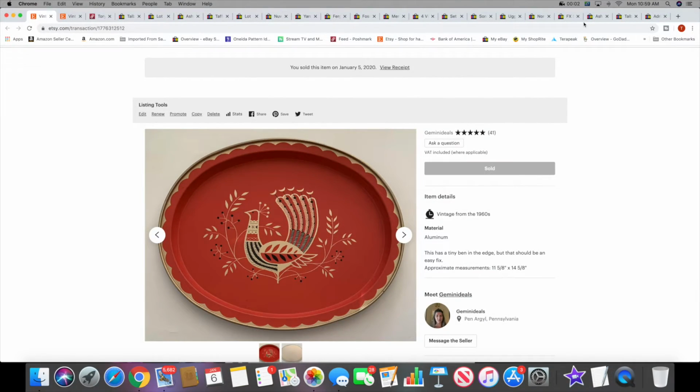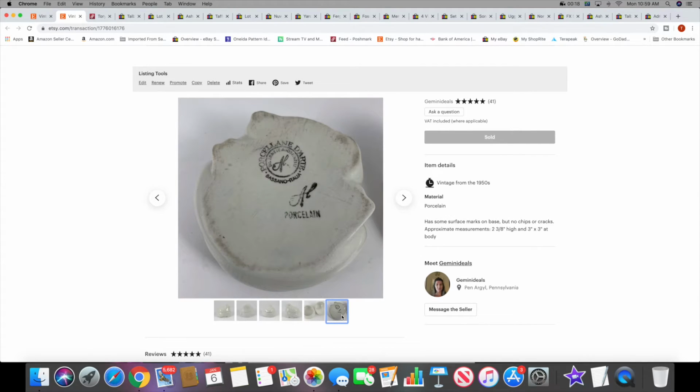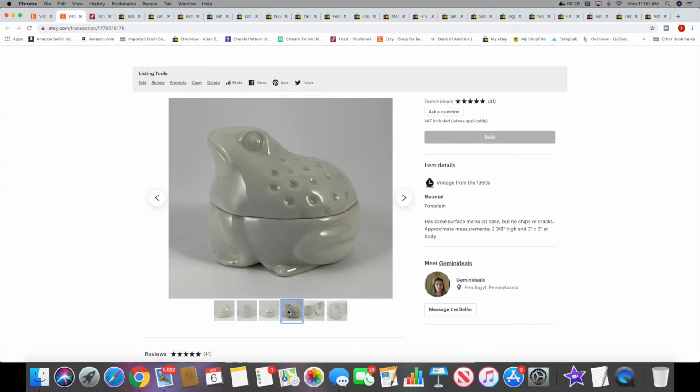So over on Etsy, I sold this vintage tray for $9.99 plus shipping. And then also on Etsy, I sold this little frog. Pretty cute. He's from Italy, and like a little trinket box maybe. So he sold for $24.99 plus shipping.